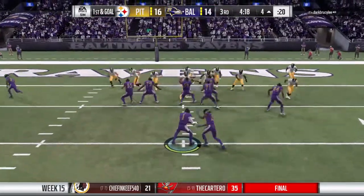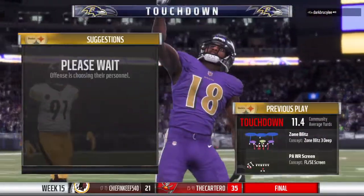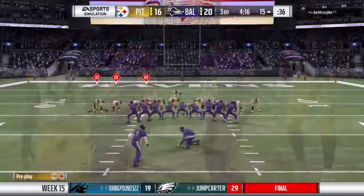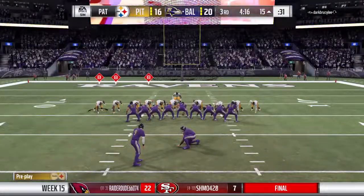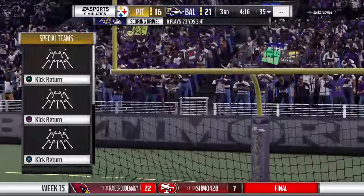Oh, I like it. Looking to throw. Time. And this is caught. Jeremy Maclin, and he'll take it into the end zone for a Ravens touchdown. Jeremy Maclin, his second touchdown on the season. And the Ravens are in for 6. He's got it, and it's now a 21-16 lead.